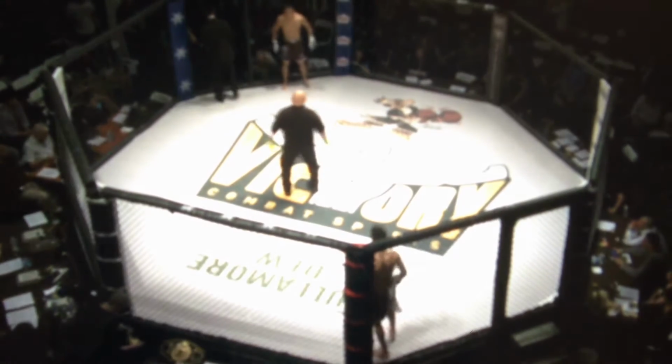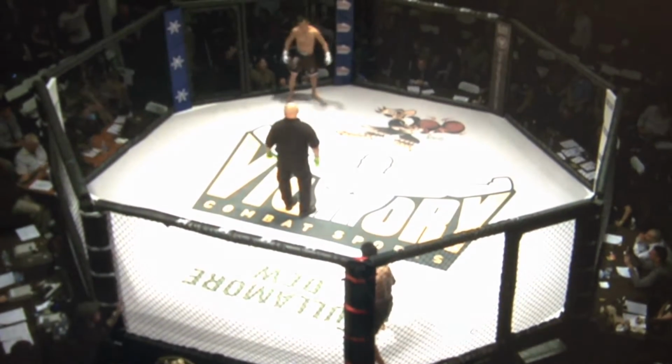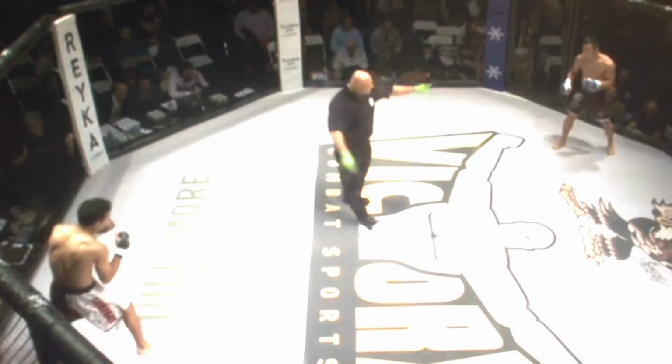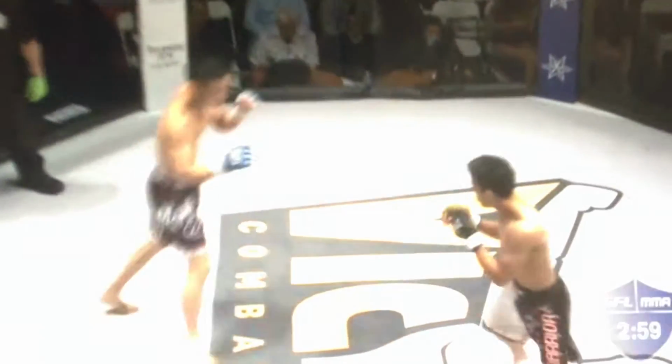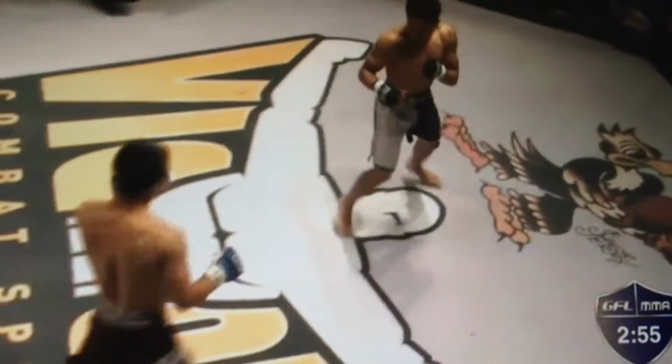At bantamweight, Takahiro Ishikawa and Richard Pabon. Ishikawa in the black and white trunks. Pabon in the black warrior trunks. Scheduled for three-minute rounds. Both come out using good footwork and cutting angles.